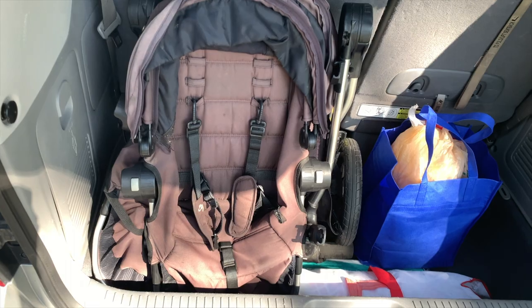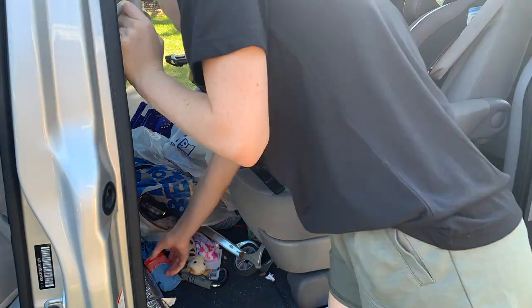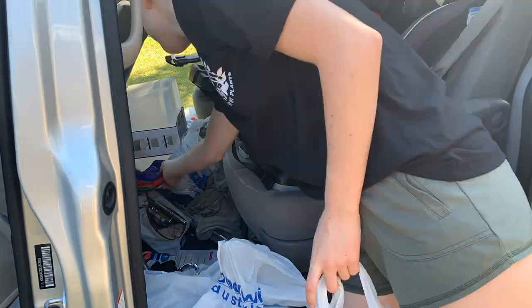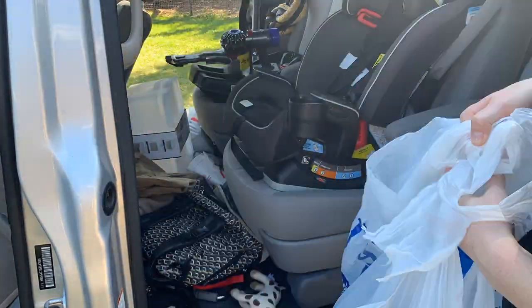And then I just neatly organized everything back into our trunk. And then I needed to put all the returns in there. So I went ahead and gathered all of those and placed them on top so that we can make just a full day trip to get all of those things returned.